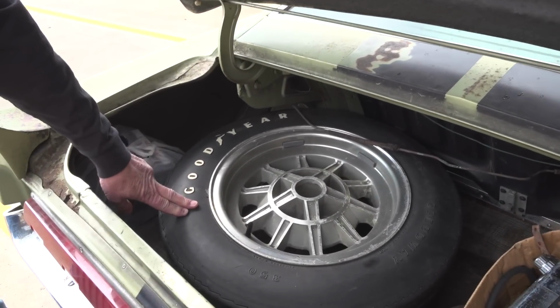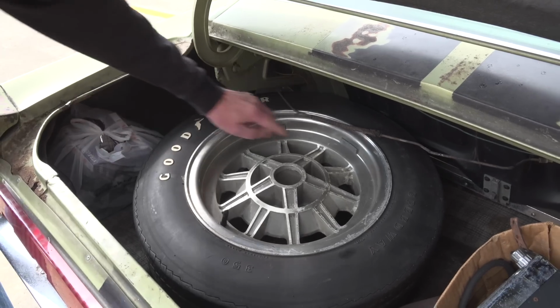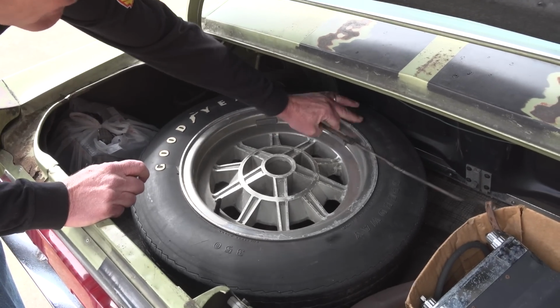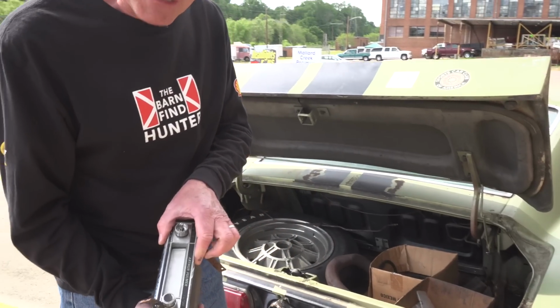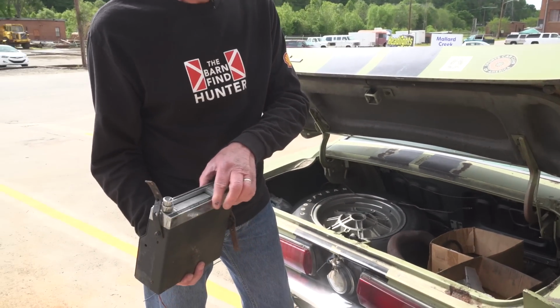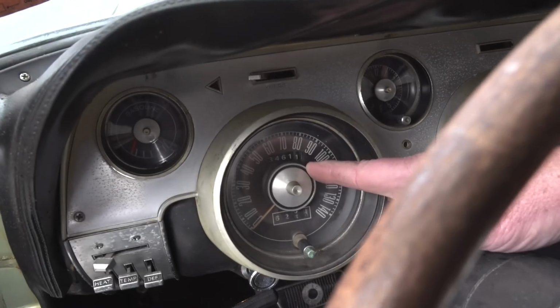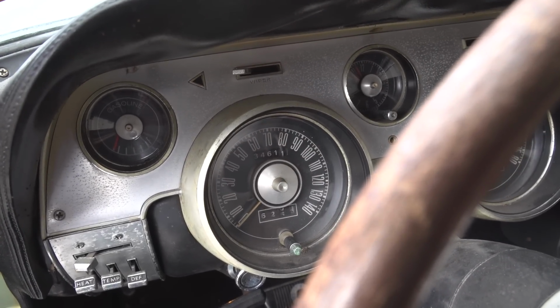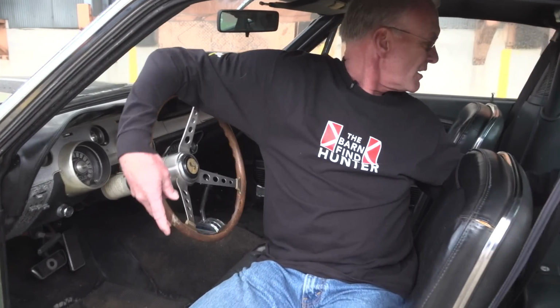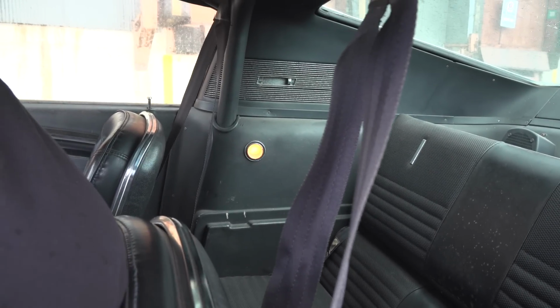Here's the original spare tire on the 10-spoke mag. That tire came on this car, a Goodyear Speedway E70-15 tire. I took this 8-track tape deck out of here. Who knows how many Led Zeppelin songs were playing out of this thing, or the Beach Boys or something. If you look at the odometer, it's got 34,611 miles. And the nice thing about it is here we're in a 50-year-old car, and you know the interior lights still light up. I mean, everything works on this car.